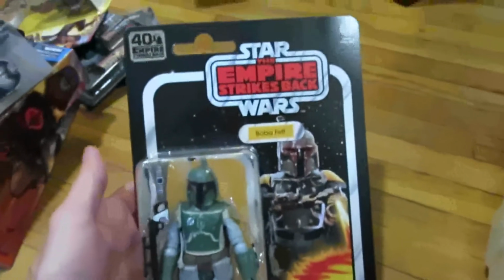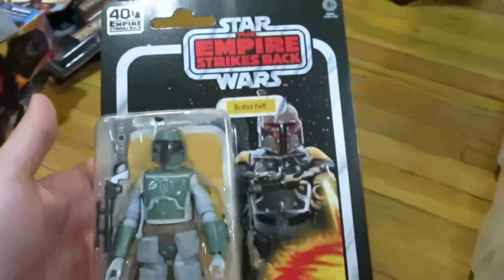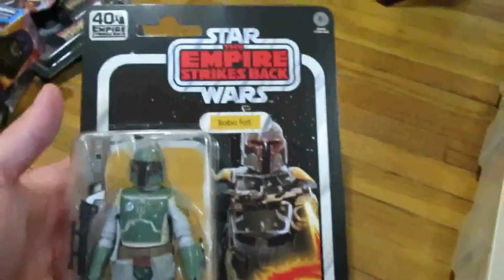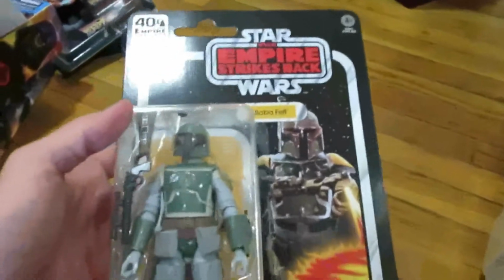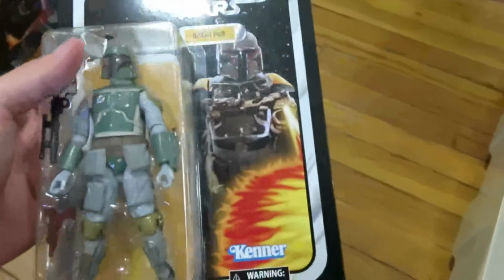This is like one of my more stupid purchases. I bought it to keep on the card. I mean, that's the movie that he first appears in, according to me, in my history, because it's the first time I saw him. So I just wanted him on this card, and I like the art, but I mean, I didn't need it. It's a really stupid purchase for me to make.